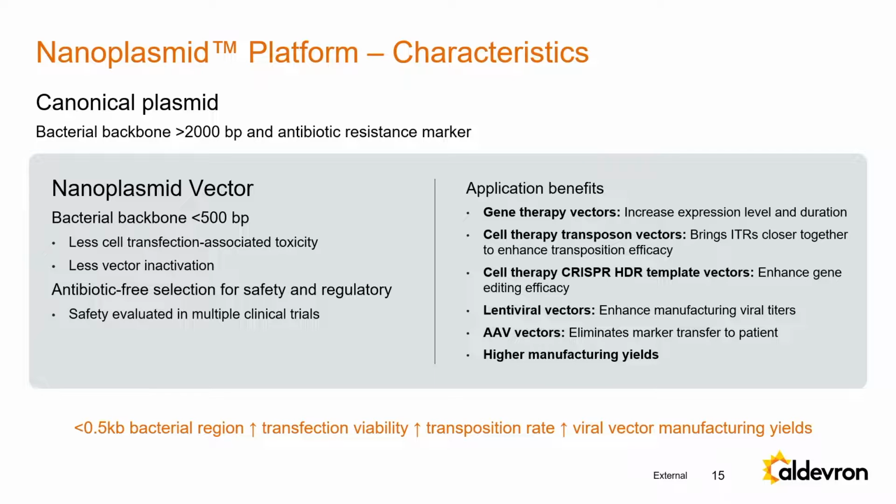So the gene therapy ones, that's pretty obvious. You're increasing the expression level and duration. Especially in the non-viral field, where the therapeutic levels have to be pushed and you have to put more and more DNA in to try and get to the therapeutic levels, that increased expression level allows you to increase your efficacy and potentially reduce the dosage you need to get the efficacy you need.